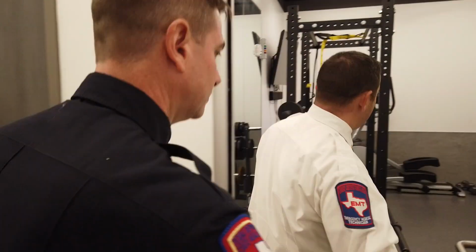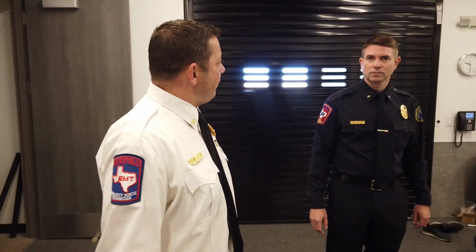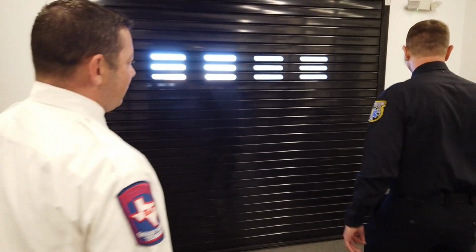And one final room to show off is the weight room. Now, this fitness room is set up and designed to allow the crews to work out together. But as you can see, it's a little bit of a tight fit if you're trying to get a bunch of people in. So one of the things that we try to do with our fitness rooms now is open them up to the outside. Take a look.